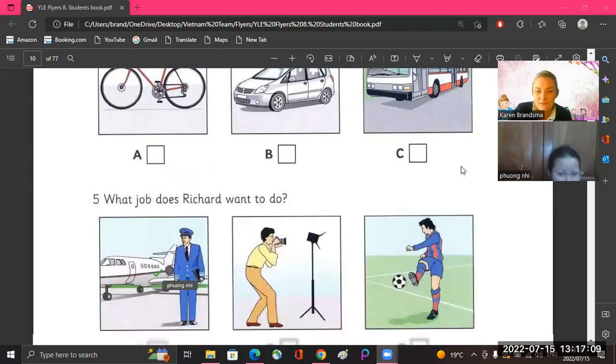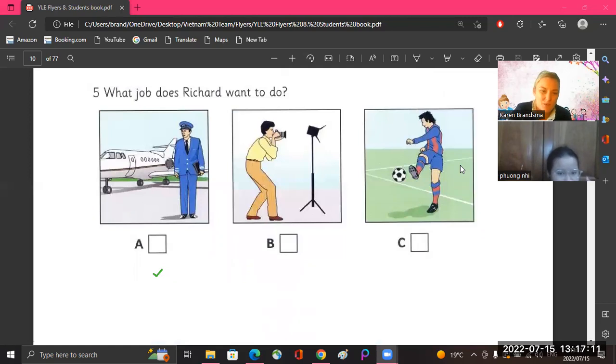Good, very good. Okay, number 5. What job does Richard want to do?